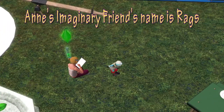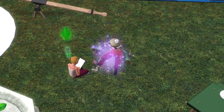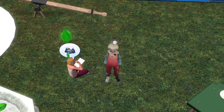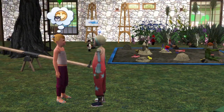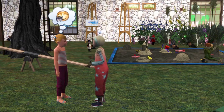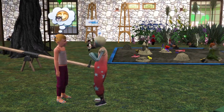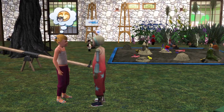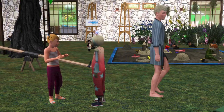Anne's sitting on the grass doing her homework, and her imaginary friend wanted to come out to play, and we pulled the doll out of her inventory and he became alive. Now she has to make the potion. That could take a while. Of course, until she gets the potion and turns her imaginary friend real, only Anne can see the imaginary friend, and we can only see the imaginary friend when Anne is the active sim.